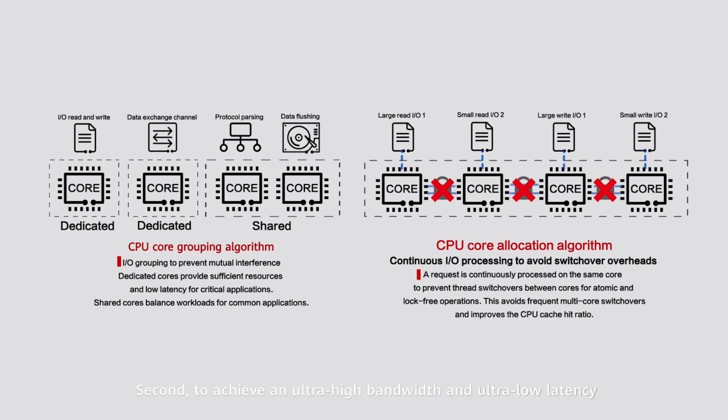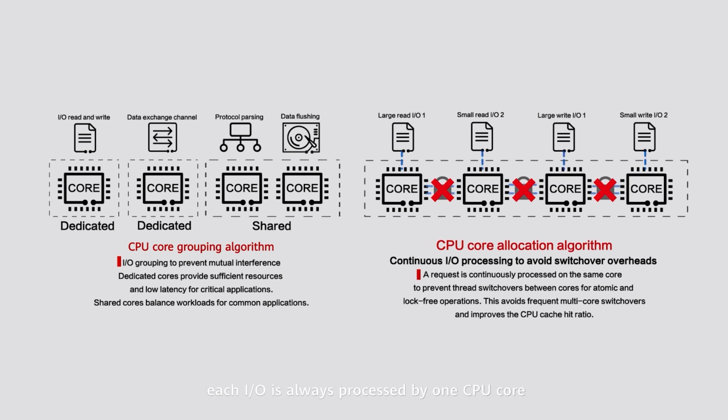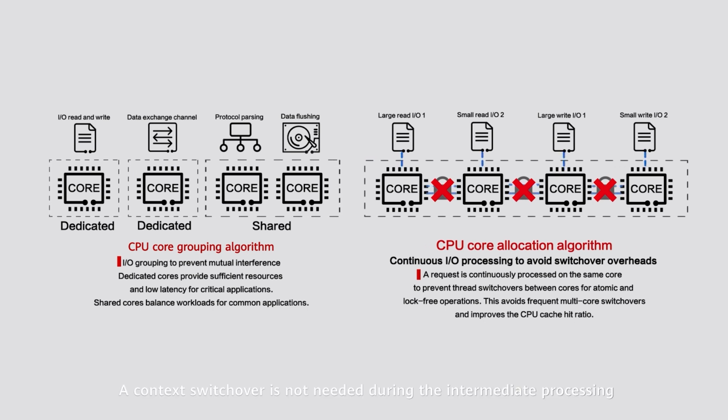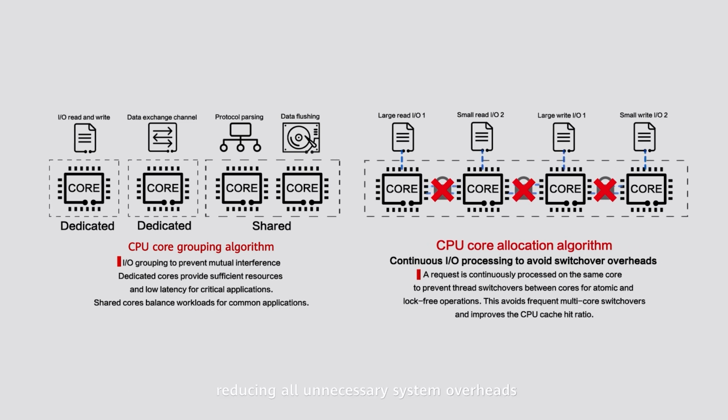Second, to achieve an ultra-high bandwidth and ultra-low latency, each I/O is always processed by one CPU core. A context switchover is not needed during the intermediate processing, reducing all unnecessary system overheads.